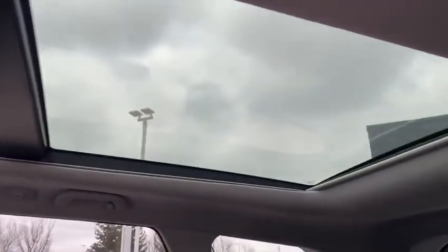Now my favorite part about this SUV is going to be the panoramic sunroof that comes with it.